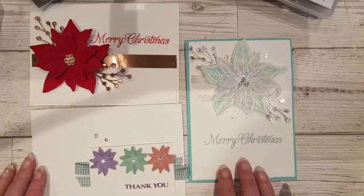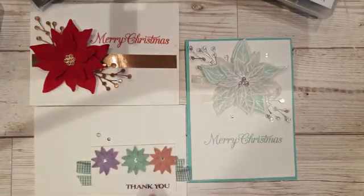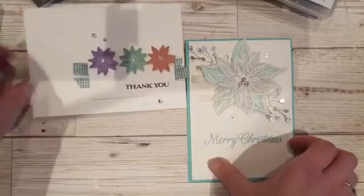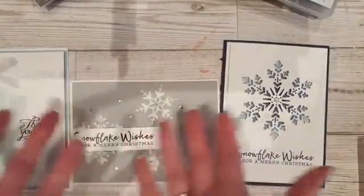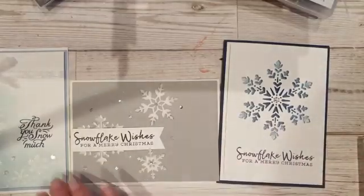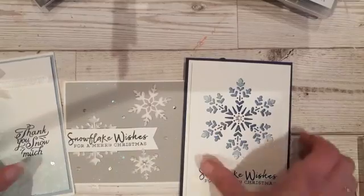Right, so yes, this was the poinsettia petals. So we've got 2 Christmas and 1 non-Christmas, which I always love to try and do. So that's that one. And then the other one we did was Snowflake Wishes, which was these 3, which were totally Christmas. There's not a lot you can do with snowflakes. Some of them can kind of look like flowers, but these ones are just complete snowflakes. So we went all out Christmas for these 3.